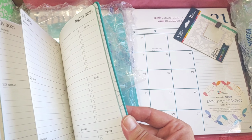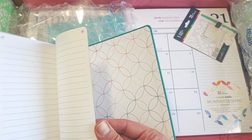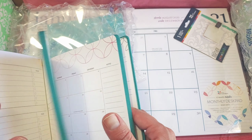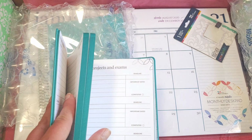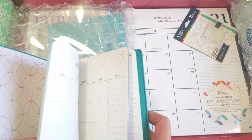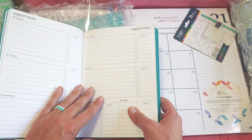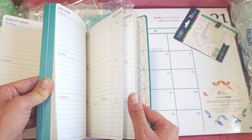What does this say? Okay, so my note says it goes to December 2021. This one goes only to July 2021. So I think maybe it's similar to the options on the academic planner where depending on your start date, that's how late it goes. This one seems to go August 2020 and then it ends July 2021. So I think it's just 12 months. Sorry about that, guys. I was just reading off the notes that they sent. So if you got a January start date, it would go all the way to December 2021.